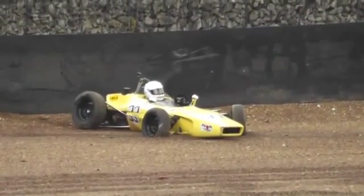All those three cars that did spin did rejoin, and we've got one in the gravel at Clearways and in the barriers. That's Julian Pearce, so he's out of the race. You can see that the rear right corner there has been damaged.